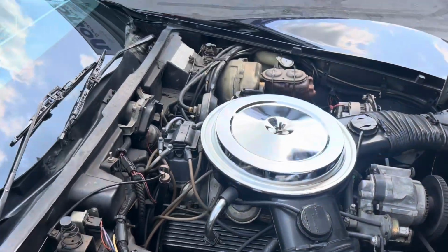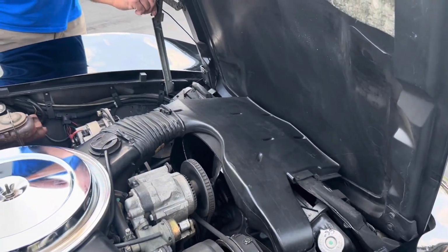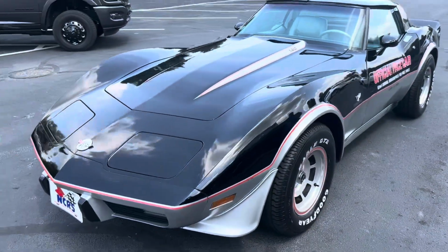Other side, I'm going to shut the hood here. He's going to help me. If you're on the other side, you can get it. Show you there. Just pull it down just like that. Easy enough. Shut the hood. Take one more quick look at it.